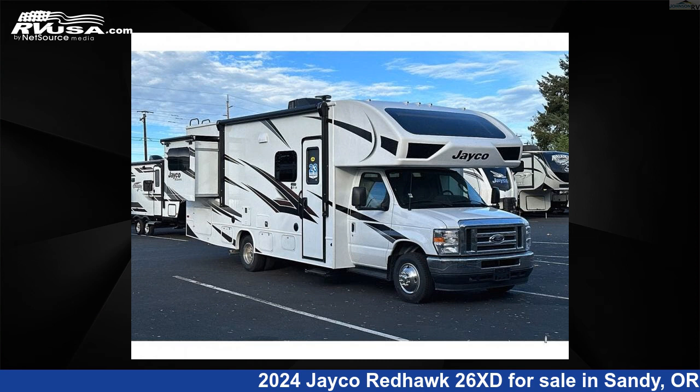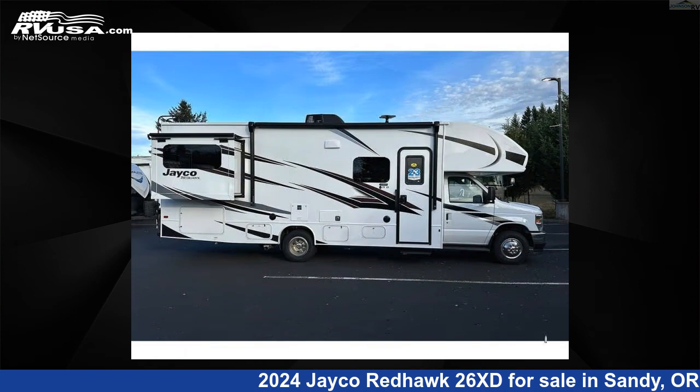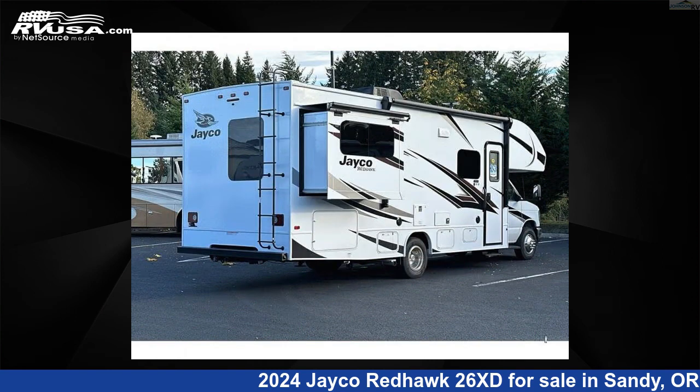This 2024 Jayco Redhawk 26XD is a Class C RV. It is located in Sandy, Oregon, 97055 and is offered for sale by Johnson RV.